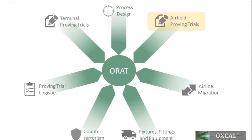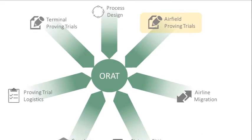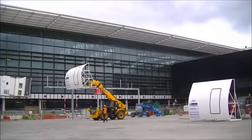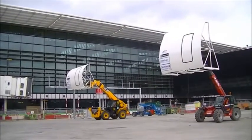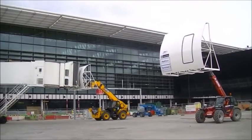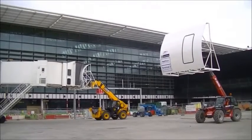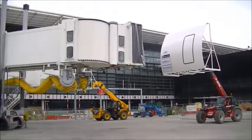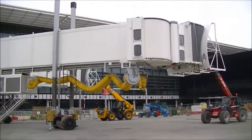Oxcal developed and led an extensive technical airfield proving program, principally focused on airbridge trials and stand design. Utilising purpose-manufactured fuselage mock-ups to simulate live aircraft, we rigorously tested and retested airfield infrastructure. This allowed faults such as miscalibrated air bridges and unworkable stand design to be identified and rectified before opening, significantly reducing the risk of operational failures.